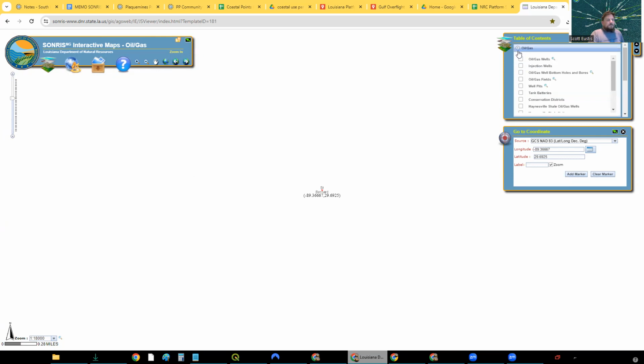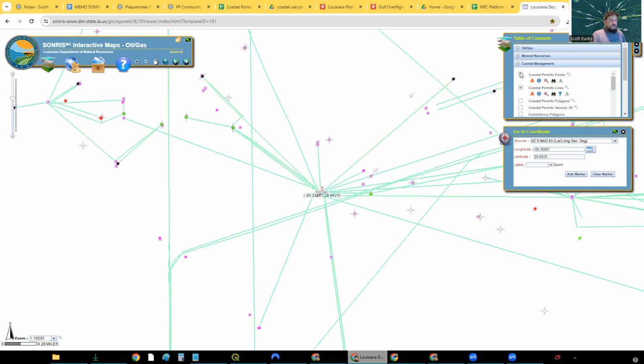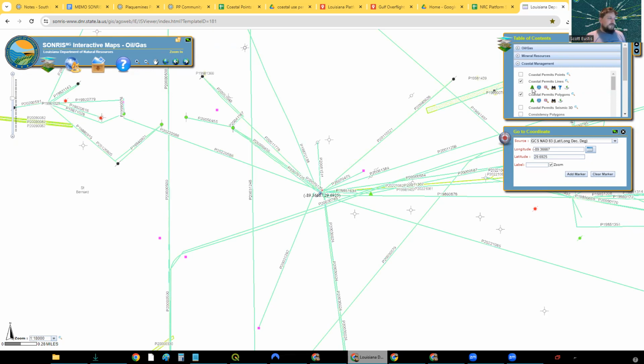But again, you can check the oil and gas wells layer. We can look at points. I think we derive this though from the lines, right? And we might want to look at polygons because they're going to have the most up-to-date dredge and fill.